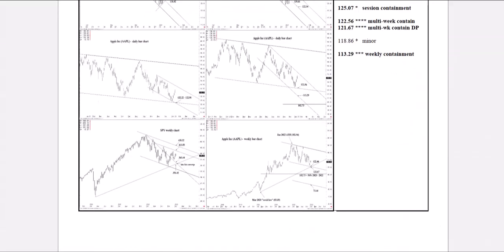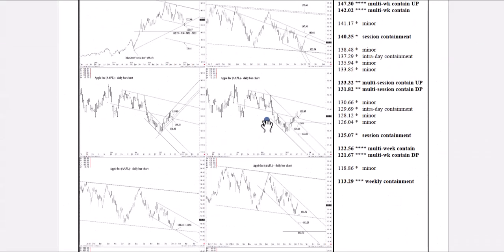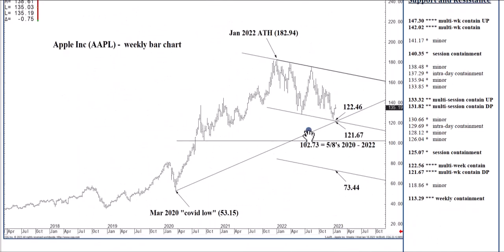And last thing I'll say, and I don't mean to rattle anybody's cage, but if we were to close the week, and it's not going to happen tomorrow, but if over the next few weeks we do close below 121.67, the market maintains a very heavy dynamic as we continue through the rest of the first quarter and into the second. This would become a 2 to 3 month target, 102.73. And quite honestly, as I've been saying, I wouldn't be surprised if over the following 3 to 5 months we continue all the way down into the lower 70s.